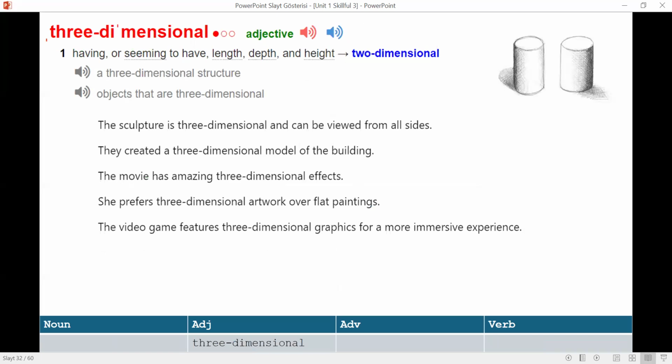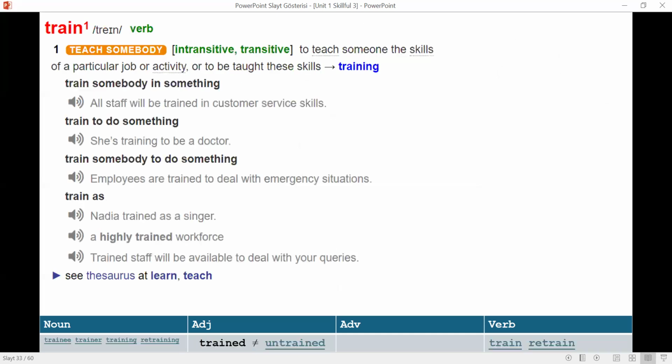Three-dimensional. Three-dimensional means having or seeming to have length, depth, and height. We have two-dimensional and three-dimensional structures. The sculpture is three-dimensional and can be viewed from all sides. They created a three-dimensional model of the building.